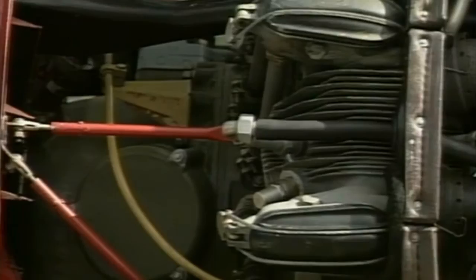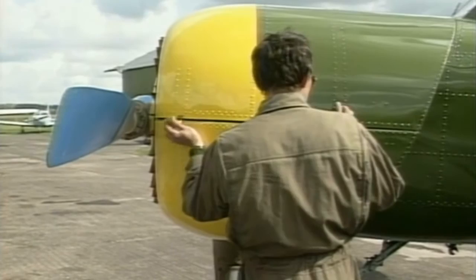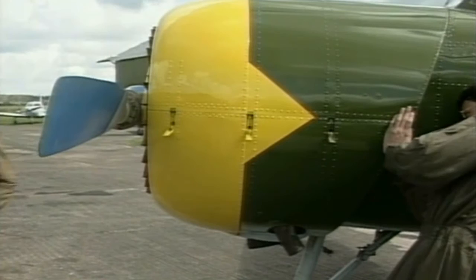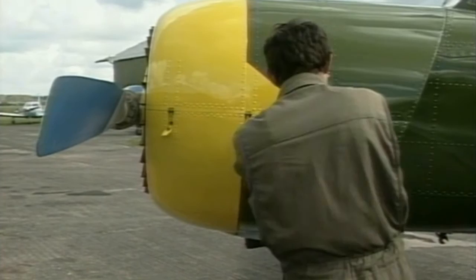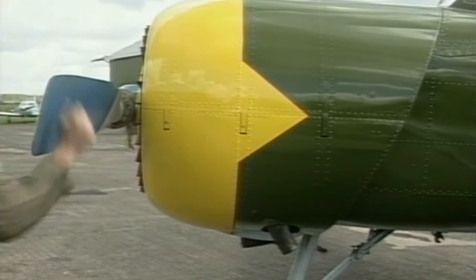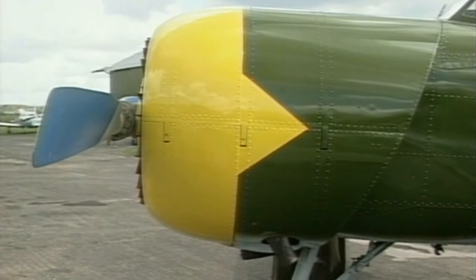We are closing now. To close the engine cowls, you need two people. All locks must be closed reliably using a screwdriver. Same from the other side. Okay, engine check complete.